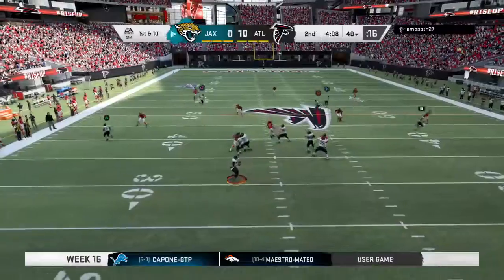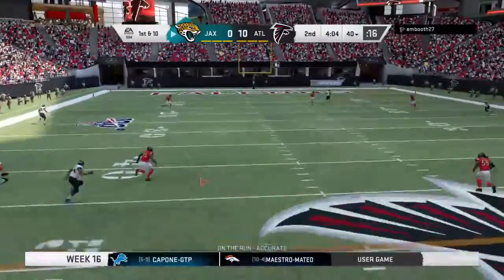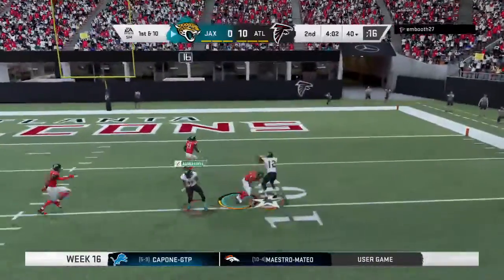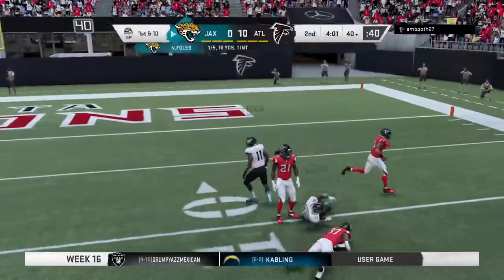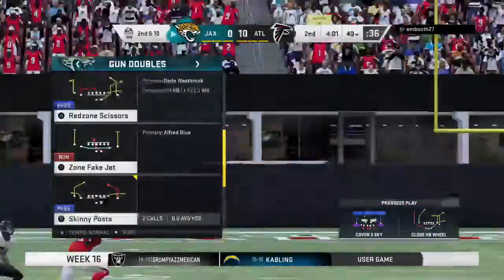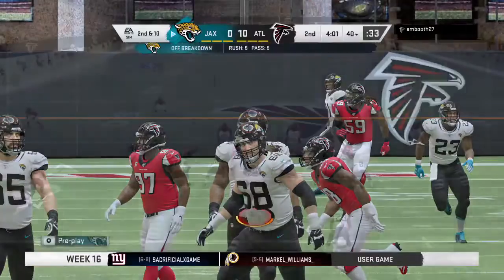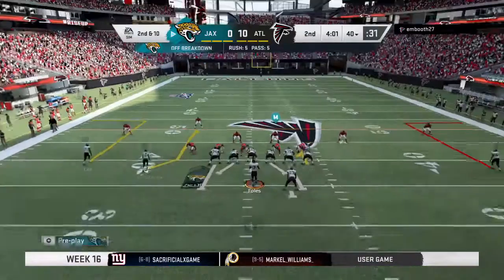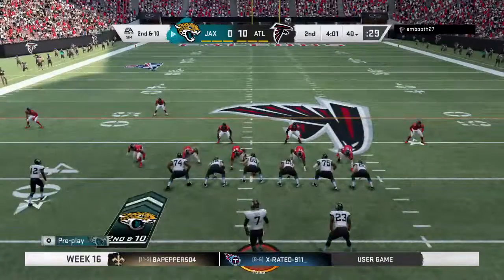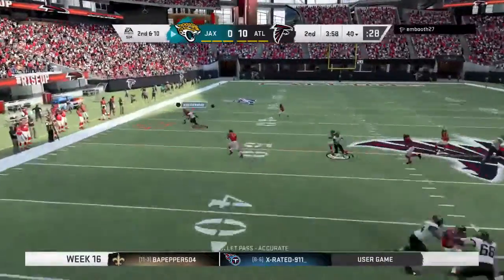Here's Foles. Being chased out left. And this will be incomplete. Physical play on the football there, and it's 2nd down. It's a lot of contact going on there, and in the end, unable to keep 2 hands on the football and bring it into his body. Everything looked pretty good until the finish. To throw on 2nd and 10.